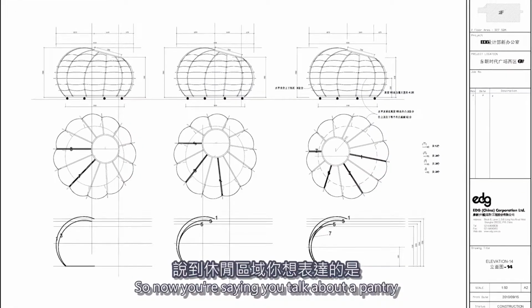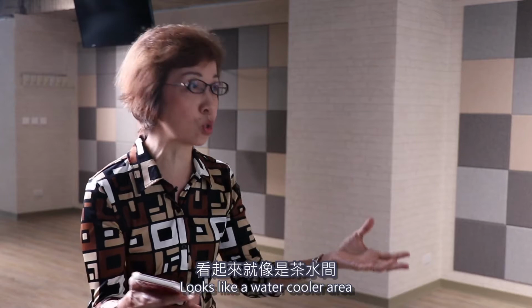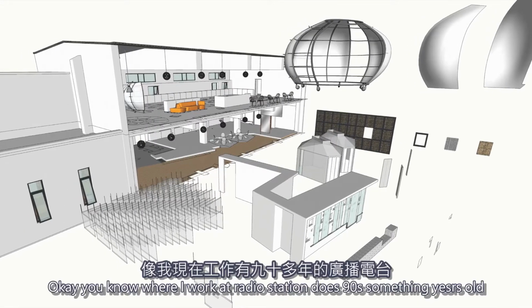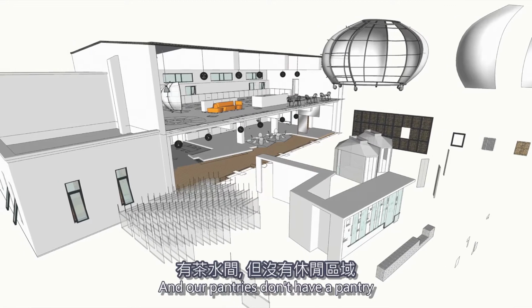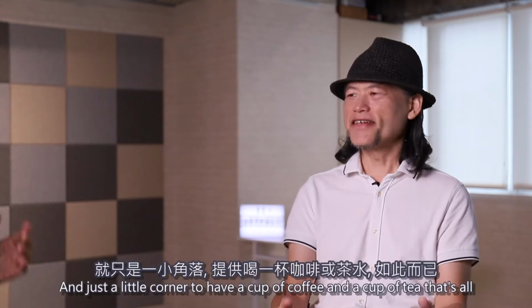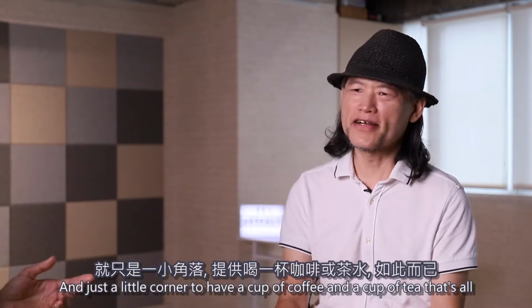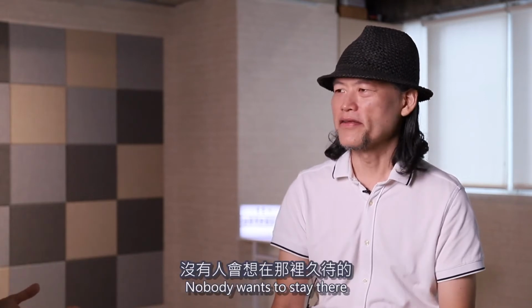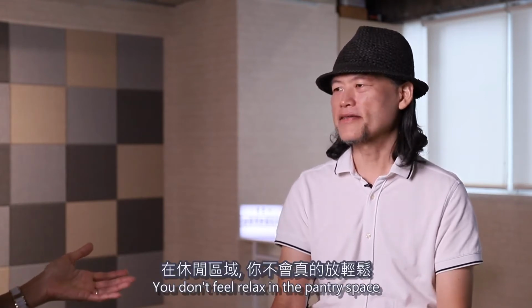So now you're talking about a pantry, which is like the water cooler area. Okay, I work for a radio station that's like 90-some years old, and we don't have a proper pantry. I mean, we do, but it's not a space. It's just a little corner to have a cup of coffee and cup of tea. Yeah, that's all. Nobody wants to stay there, because you don't feel relaxed in the pantry space.